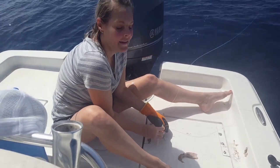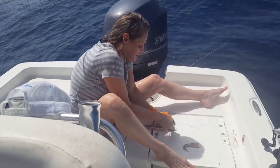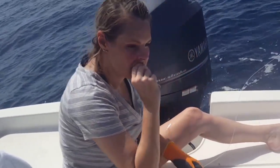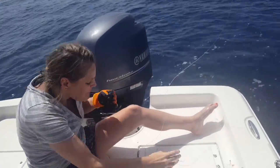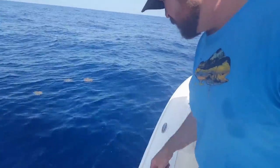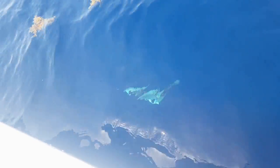Aw, I missed you biting it in half. Do it again. Take two. You make it really difficult to do a challenge, Rachel. Oh, yeah, there was one chasing up your thing, Dad. What is that? What do we got down there? Oh, he inked me. More remoras. Yeah, it's a group of them coming up.